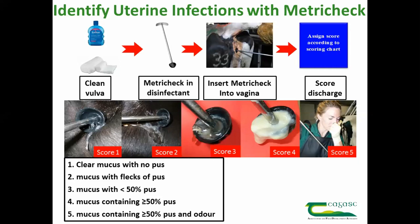So then what do we do with the samples that we collect with the Metricheck device? Well, they need to be scored, and the scoring system goes from 1 to 5. So if we look at the slide, we can see that clear mucus with no pus is a score 1. And so these are healthy cows with no uterine infection. A score 2 is mucus with flecks of pus. A score 3 is mucus with less than 50% pus. Score 4 is mucus with at least 50% pus, and score 5 is mucus with more than 50% pus and a foul smell. So we are recommending that animals with a score of 2 or greater should get a Metricure intrauterine antibiotic to increase conception rates.